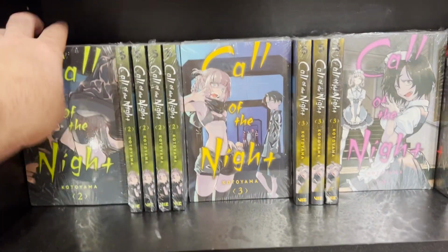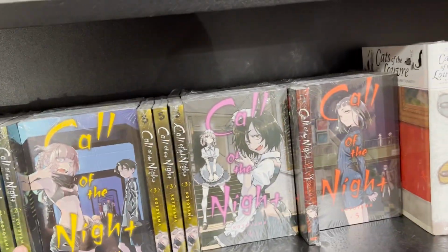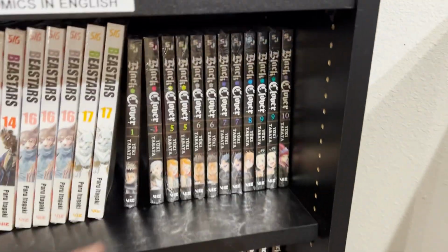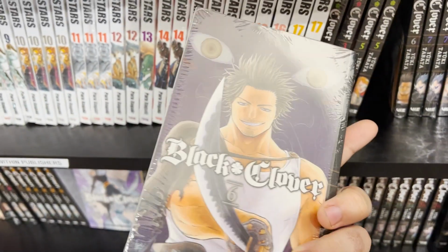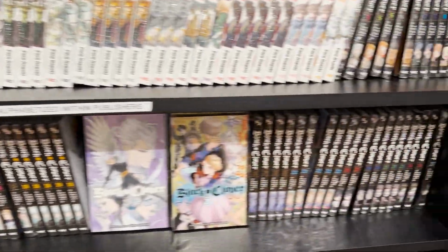This is another new series I've been excited about. Not going to spoil anything about it, but Call of the Night. Pretty cool looking series. Anime also coming later this year. Got some Black Clovers on the shelf. Definitely one of my favorites. And Jerry actually just told me today it's going on a 3-month hiatus. We just learned that today, as of the recording of this voiceover, not as of the recording of the tape there.